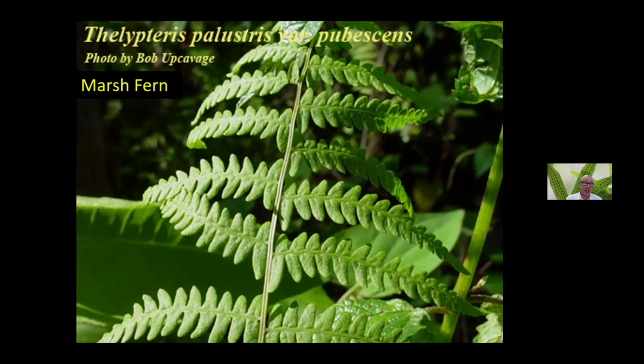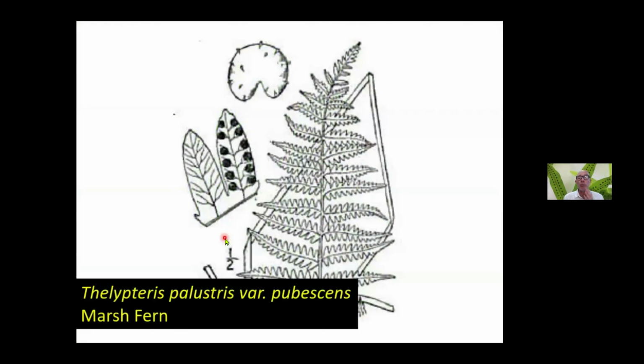This maiden fern looks very much like the others with that broad triangular frond that's truncated at the very tip. The only real way to diagnose this one is: is it growing in or very near to water? The marsh fern? And of all the maiden ferns, does it have the tuning fork branching of the veins underneath each of these little lobes? That's two things to look for.